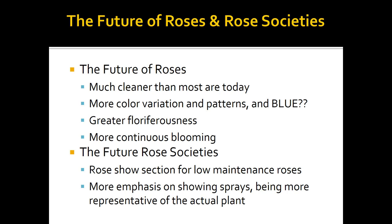How many of you like to spray your rose gardens? Does anybody? Some of us are, I'm a little OCD, and I think some of us are, and that kind of plays into it. But really, maybe you'd rather fertilize, maybe you'd rather weed. There's always something to do in the rose garden. Who wants to spray? So they really need to be much cleaner, not just for us, but for the people that we're going to attract to roses. They don't want to have to spray.